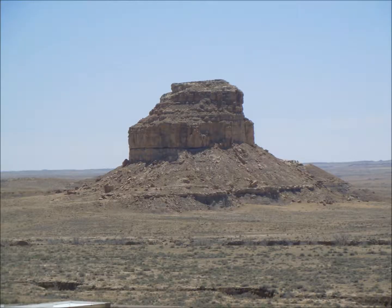Fajada Butte means banded butte in Spanish. Access to the butte by tourists was prohibited starting in the 1980s. Too bad. It would have been interesting. Around the base of the butte are the remains of many pit houses, which are permanent, partially below-ground dwellings that predate the Chacoan civilization. But the butte was important to the Chacoans too. There are cliff dwellings on the butte. You can see a ramp on the far right side of the butte built by the Chacoans with considerable effort.